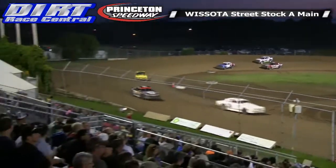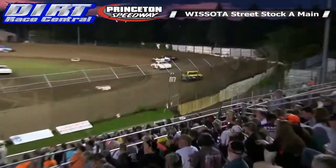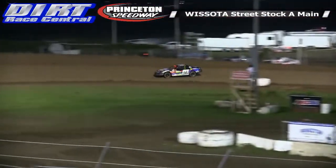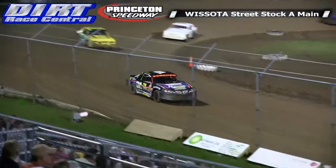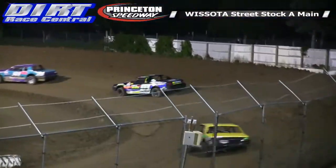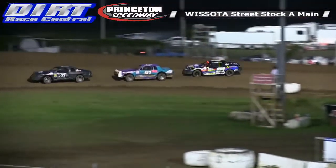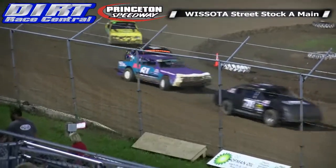Start to encounter some cars at the back of the pack. 11K, Davey Crutchin pulling the 11K car to the infield. His night's done about 3 laps before he would have liked it to be tonight in the Dirt Race Central 11K. 0-1 Pagonis working his way to the flying green. He's got it, and 2 left to go. 2 laps is all that separates Pagonis from the victory lane here tonight at Princeton. The first feature on this evening's program coming to a close here after one more lap.